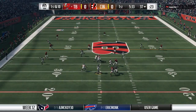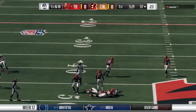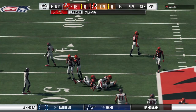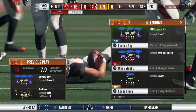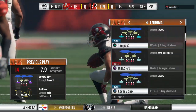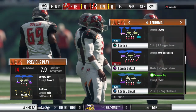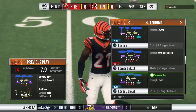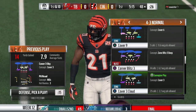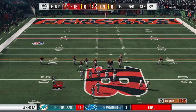Winston now to throw on first down. Quick hitter here, it's complete. And he'll be taken down, but not before he gets into enemy territory. A really nice pickup of 14 yards, and it moves the sticks. Offense comes to the line now, 1st and 10.